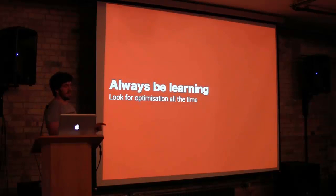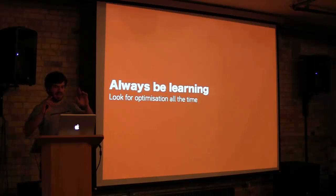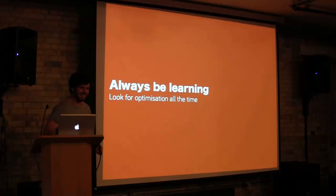The last thing, always be learning, always look to optimize something else. We used W3 Total Cache for about 9 months before we realized that every time we flushed one site, it flushed every site. So we spent 3 weeks writing our own cache. And it's awesome.